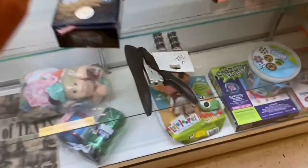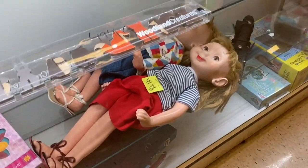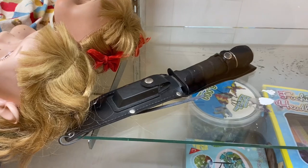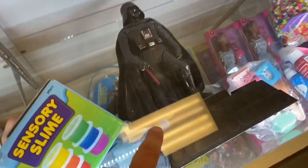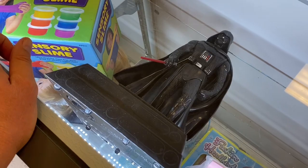All right, what do we got? We got a Lala Loopsy plush. Anything over here? Just those two creepy dolls. Oh, hey, there's a survival knife. That's cool, man. I'm gonna see how much they want for that. Oh, look. It's the Vader to the Darth Maul that I found the other day.